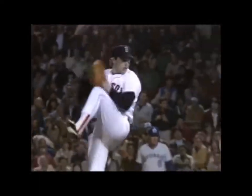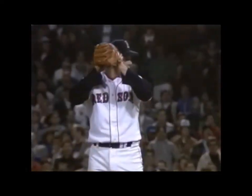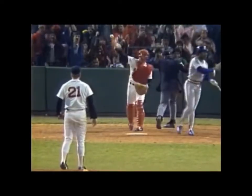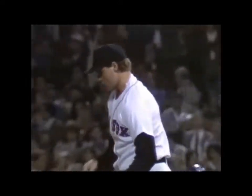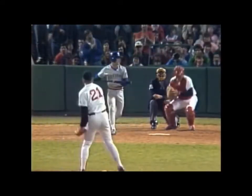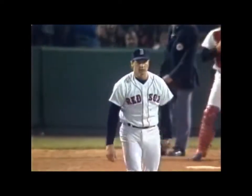Nothing in 2. Nothing in 3. Strike 3. 18. 19 for Roger Clemens.